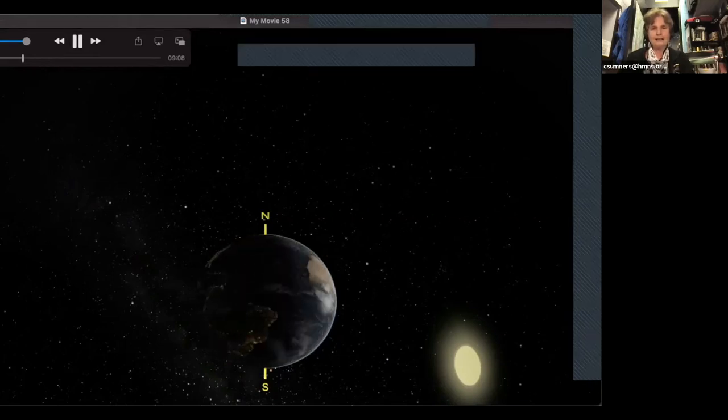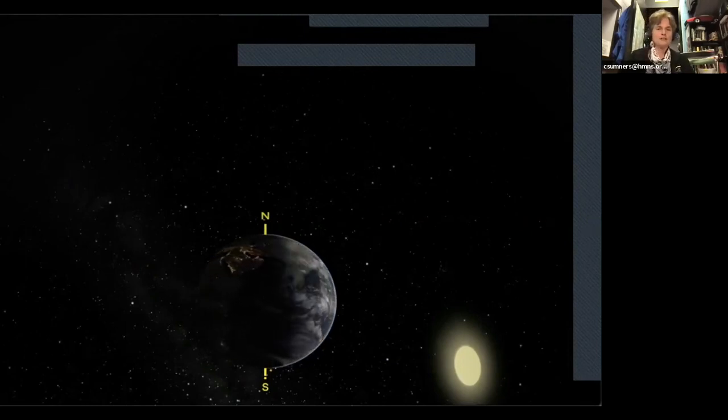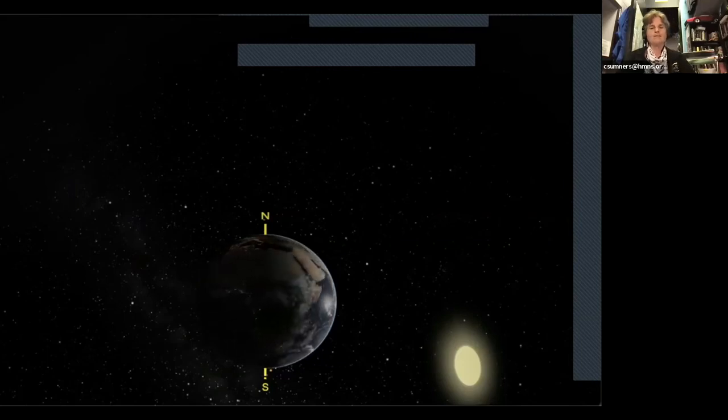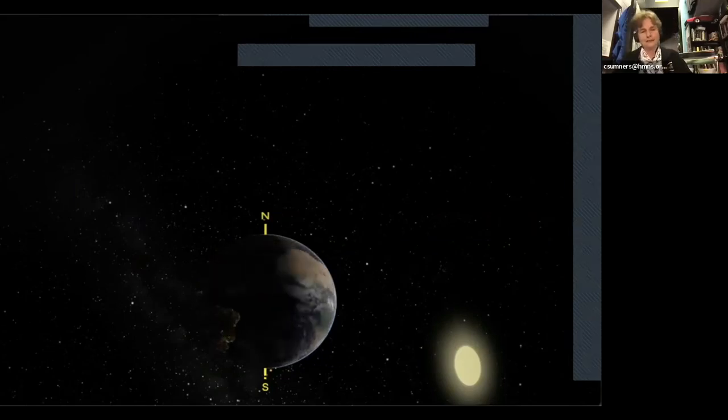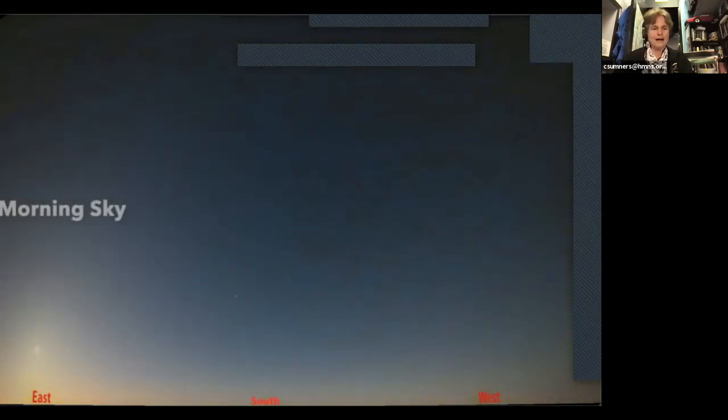So day and night, and the motion of the sky, is not the motion of the sky. It's you looking through the window of the atmosphere as you live on a turning spaceship. So it's your first indication you're an astronaut traveling through space. You're spinning.